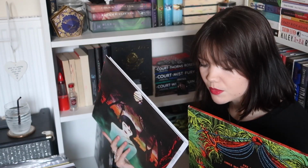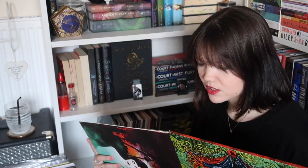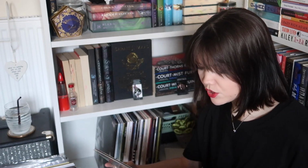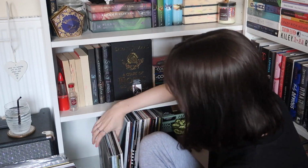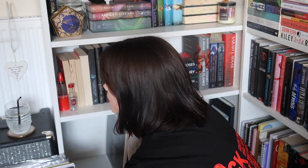They are an awesome band. I really recommend checking them out, and there's plenty more of their albums that I would love to own, but I'm very happy with this very first addition to my collection. Right, I'm going to do some rearranging so we can get into the next section of this collection because I've got much of the same person now.